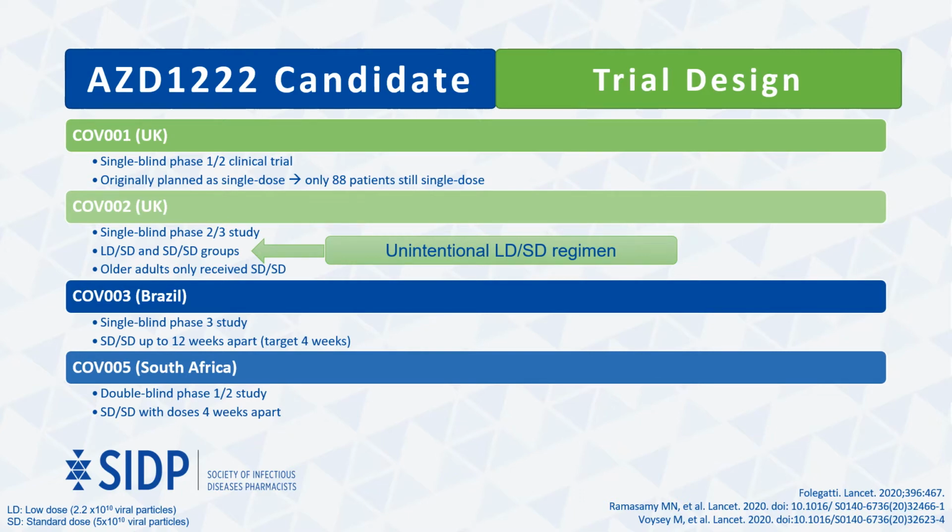COV-003 is a single-blind phase 3 study out of Brazil that is evaluating a 2 standard dose regimen given up to 12 weeks apart with a target revaccination of 4 weeks. And COV-005 is a double-blind phase 1-2 study out of South Africa that will be evaluating a standard 2-dose regimen 4 weeks apart. This study will eventually have an immunogenicity cohort for those living with HIV. These results are not available at the time of this video.